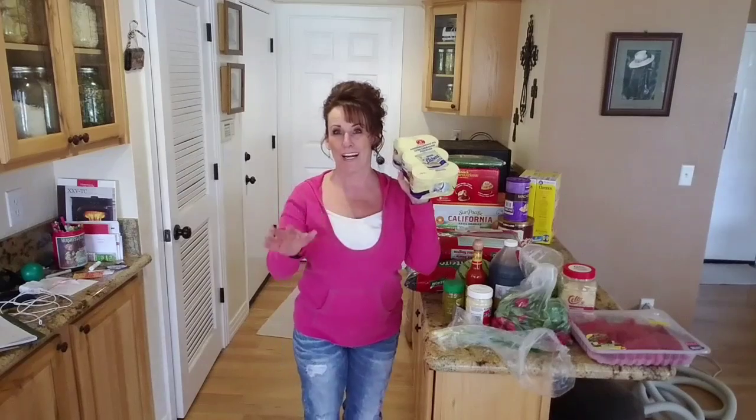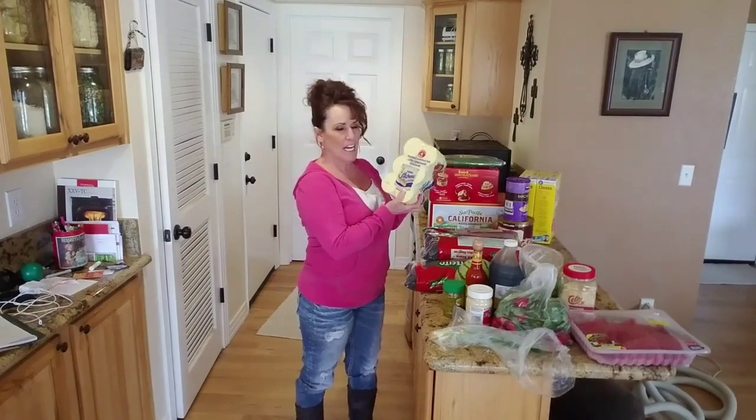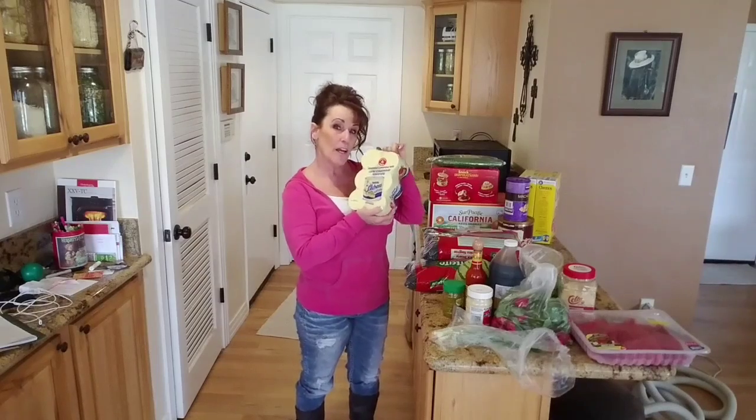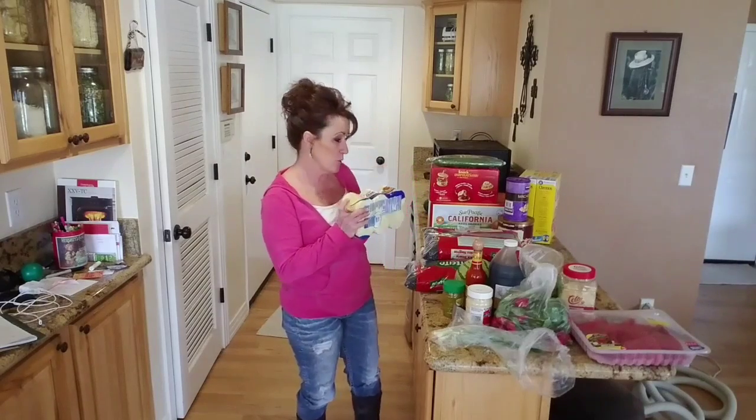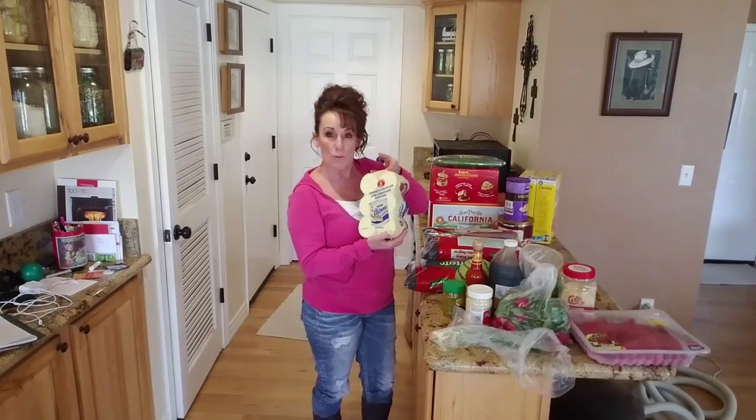My sister-in-law Heidi makes her own creamer, and we had iced coffee together. It was delicious. Not too sweet. You can flavor it with extracts, so I'll show you how to do that. But I had needed this because this is the best kind. This was $9.99.